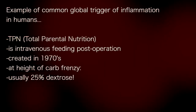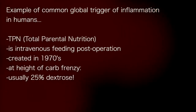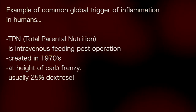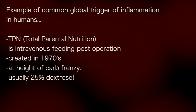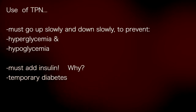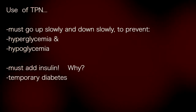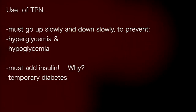Dr. Cywes gives an example of a common global trigger of inflammation in humans. After an operation, you may need a TPN, total parenteral nutrition, which is intravenous feeding. This was created in the 1970s at the height of carb frenzy. So usually this solution had 25% dextrose. When they're using TPN, they must go up slowly and down slowly to prevent hyperglycemia and hypoglycemia. And they must add insulin. Why? Because it gives the patients temporary diabetes.